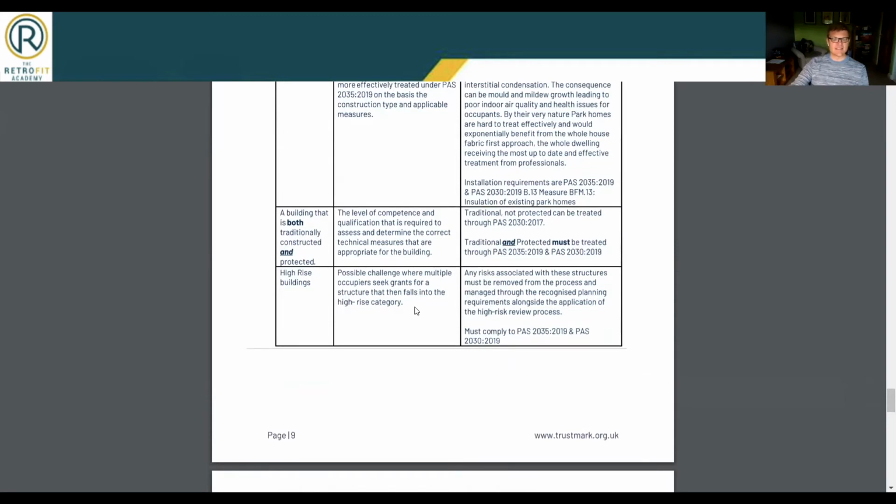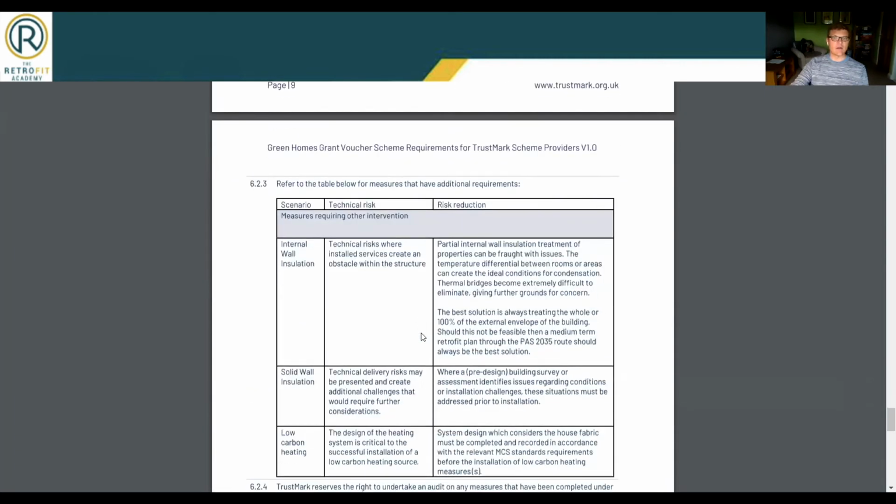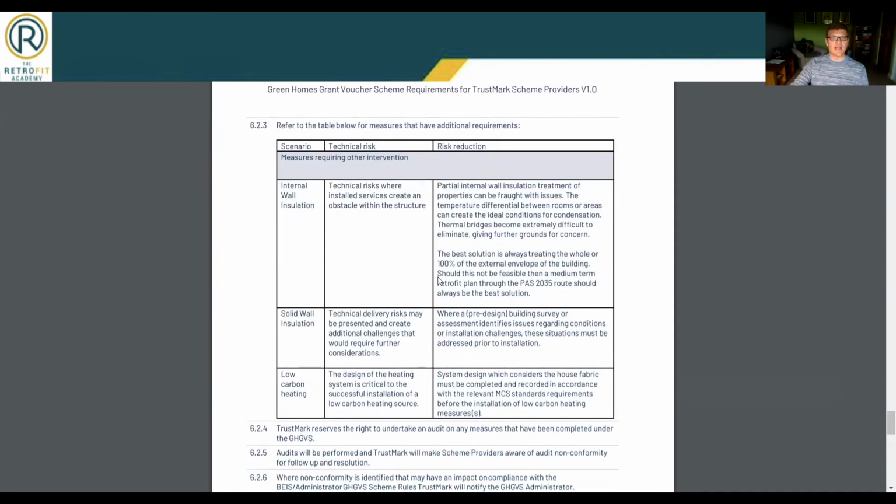So we expect a minority, but still a significant proportion, of projects in the Green Home Grant to be under PAS 2035. In addition to this, there are additional requirements where certain measures are included in the project. So internal wall insulation and external wall insulation projects require you to essentially follow the 2035 model. The specific requirements for the steps that you need to take are outlined here, and you can see the third solution is that the 2035 route is used.